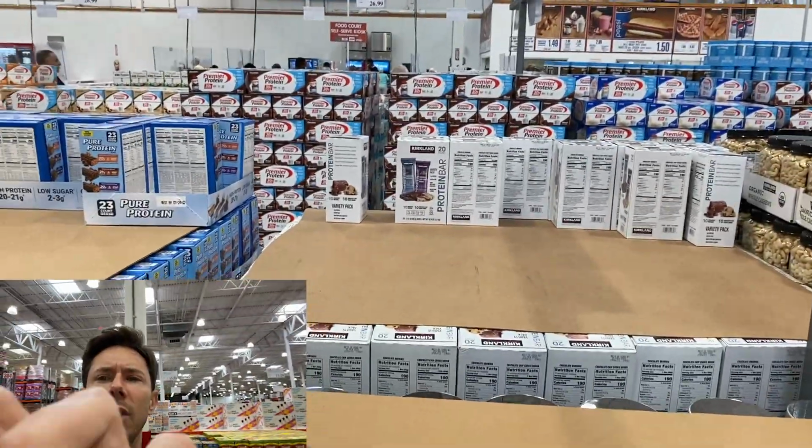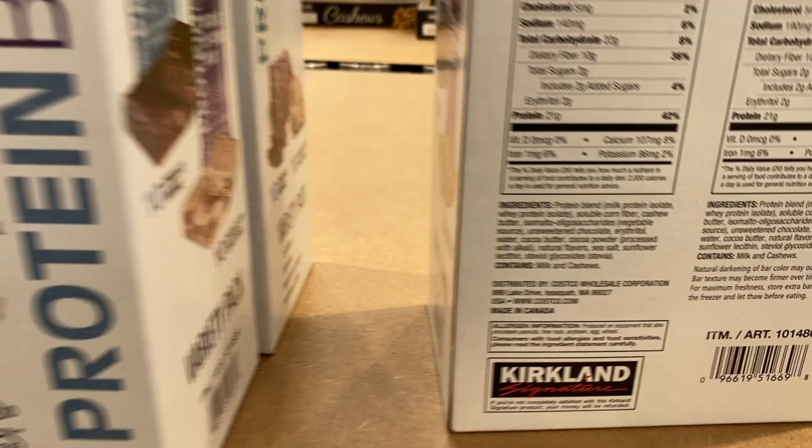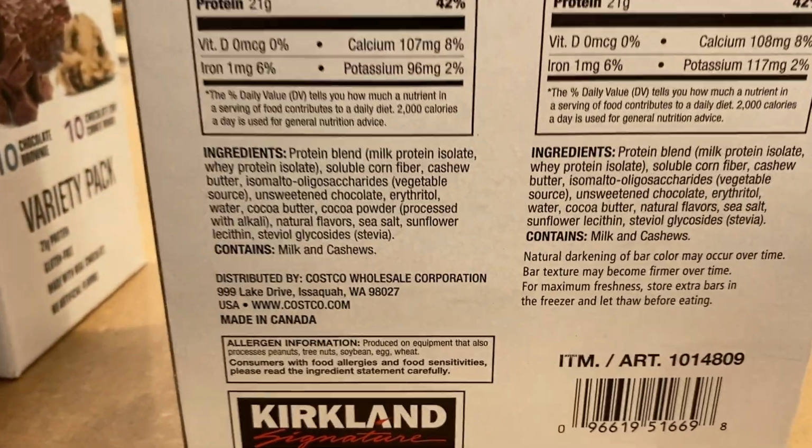This is the best one. Let me zoom in here. It's the Kirkland protein bar. And while it's not perfectly Bobby approved, it's the best one here at Costco.